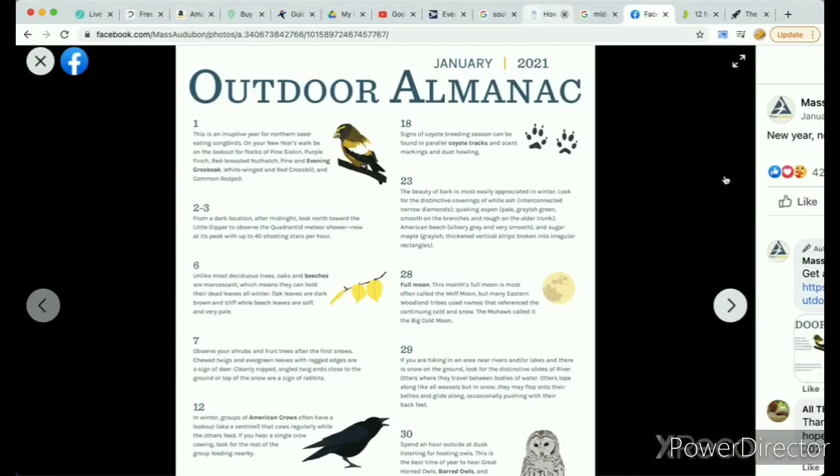Every month, the Mass Audubon puts out this little infographic where they talk about some of the stuff you'll see throughout the month, right? And so January 2021, I thought it'd be a good time to kind of start the year off and see what's going on.